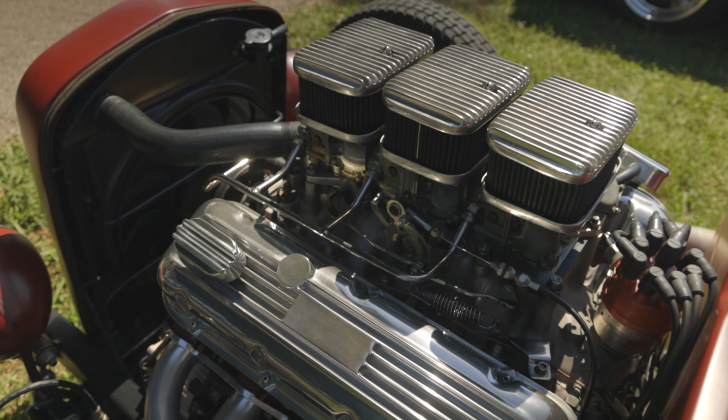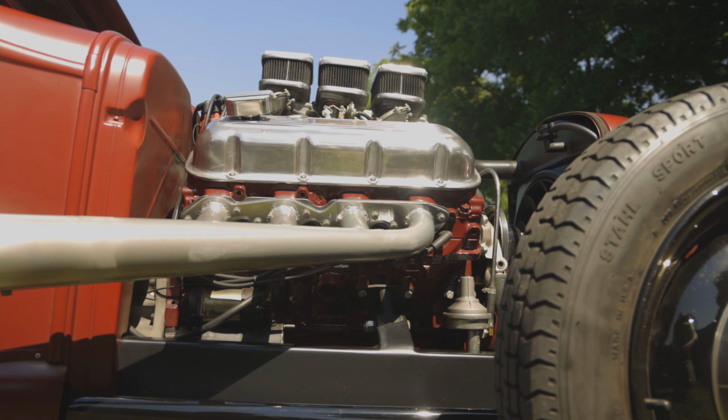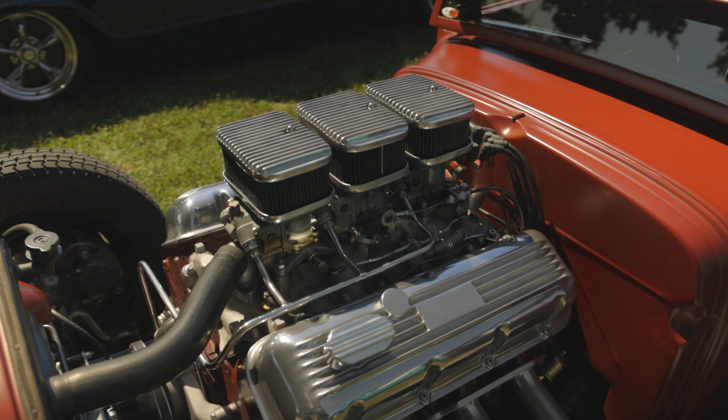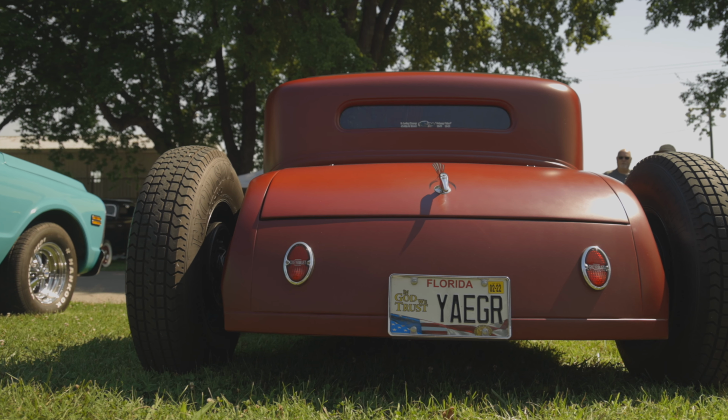And I'm kind of a big block kind of guy. I got a '70 Chevelle that I've had, Super Sport. It's got a big block in it, so I'm familiar with them. You know, this is my first 3.2 setup, so I appreciate you guys picking my car. That's pretty cool.